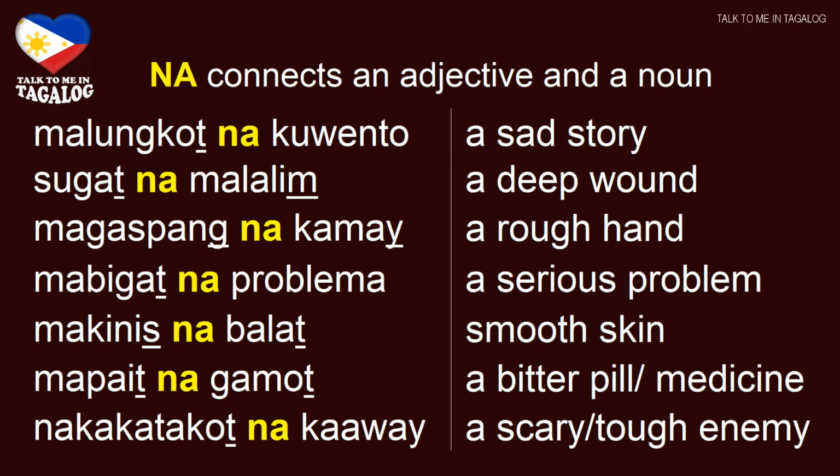Mapait na gamot, or gamot na mapait. Mapait is bitter and gamot is medicine or pill. Mapait na gamot, a bitter pill or a bitter medicine.